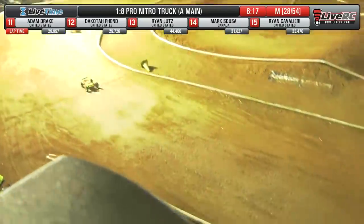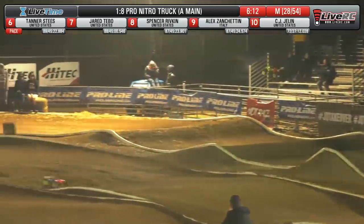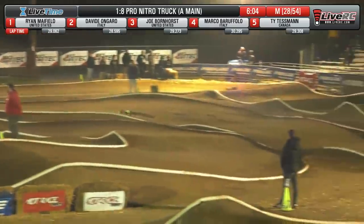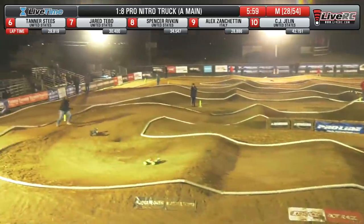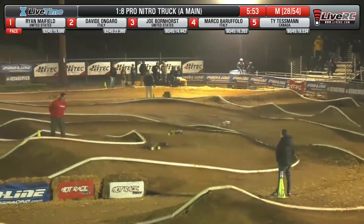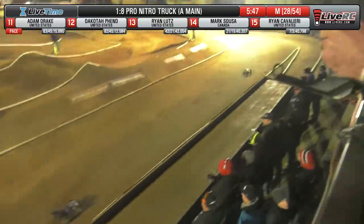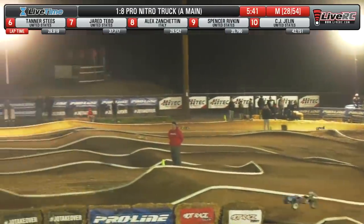Well, somehow Ongaro has caught back up, 5.4 seconds back from Maifield, with 6 minutes left to go. Wow, look at Maifield's last pit time, 4.9 seconds. The fast pit stop. Pit guy's not wanting any trouble. I'm not sure who is actually pitting for Maifield here in this one. Probably Truggy and Tim Long. Okay. So 39:15 down, 5:45 left to go.